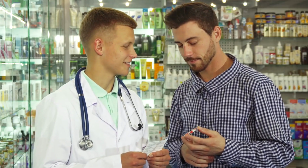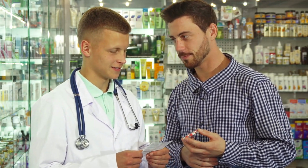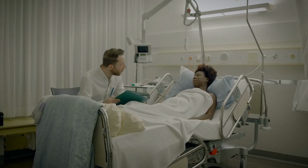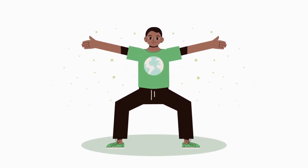Remember, it's always best to consult with a licensed healthcare provider and discuss your specific circumstances and concerns regarding obtaining an Ozempic prescription. They can provide personalized guidance and ensure that you receive the appropriate treatment and support throughout your weight loss journey.